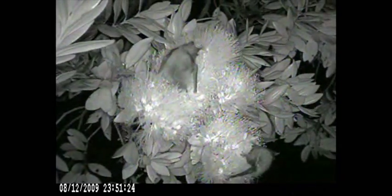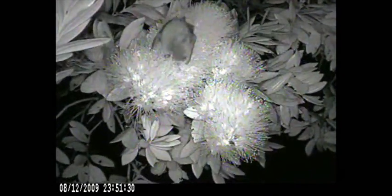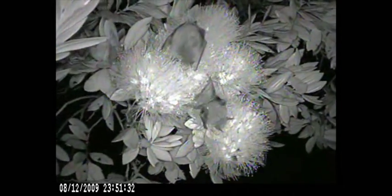There are a few really important implications of this research. The first one is that we've shown that short-tailed bats are very important pollinators in New Zealand forests. And I think that has probably been overlooked, and their importance has been underestimated until now. And now we can really see that they play a crucial role in New Zealand forests.